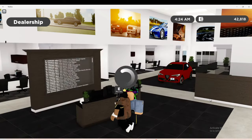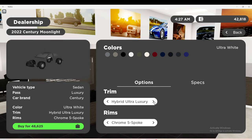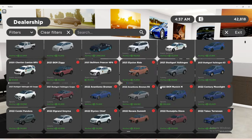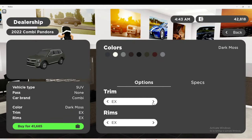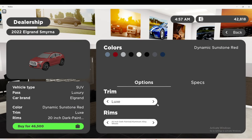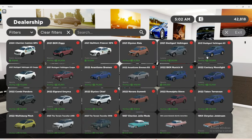We have another Lexus, 2.5 base, hybrid ultra luxury, 3.5 sport, hybrid F Sport. I got the F Sport one, y'all. Then we have a 2022 Kia, the SX Nightfall, and an LX. Oh, that's the same ones I just read. What the heck? We got a new Lexus right here. Look, we got a Lux one. Essential, Sensory. Only three of them.